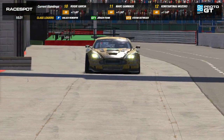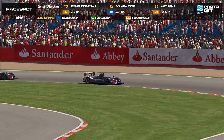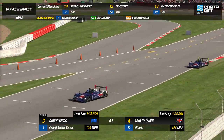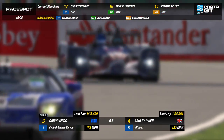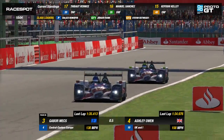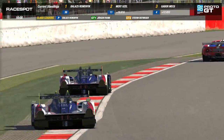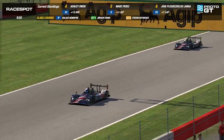Yeah, just looking at the front of your prototype division right now, Ashley Owen and Gabor Meggs are very, very close on track together. Of course, they are two teammates, but that doesn't stop the teammates from fighting. They have Mert Özil in front of them. I do not believe they are catching at this point, as Özil gets past Ryan G. Walker in that GT2 Ford GT, as Gabor Meggs and Ashley Owen come up on him now.